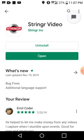Well, Stringr video is actually the answer to that. It was originally designed to allow anyone with a cell phone to capture video with their phone and upload it to their server, to allow local news stations and newspapers to pay to download the videos. For me, I've been using this app for about 4 years now.